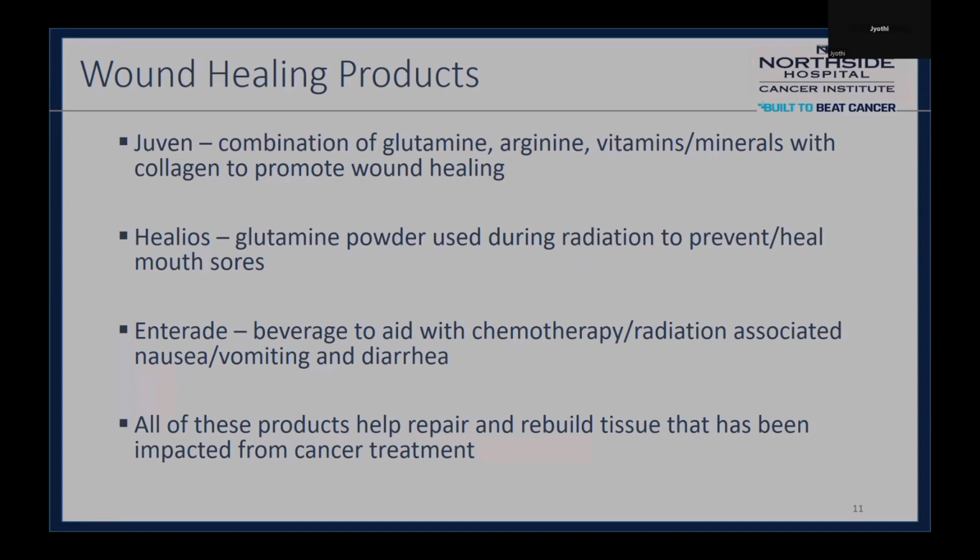All the Juven, the Helios, and the Interade, typically you can find those online. If you just Google the names, you can see where to order them. But I didn't want to forget about the other products to help support you on the healing side of things as you're going through treatment.